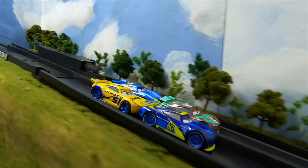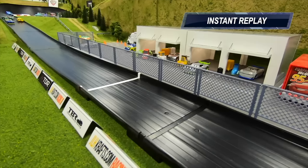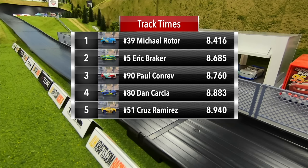It was a great run through turn one for Garcia. And then watch Cruz. She gets into the wall, does a complete 180 through turn two. She somehow keeps the momentum and is only half a car length behind Garcia at the line. And with those track times from Dan Garcia and Cruz Ramirez, they both move into the top five fastest track times this season. So great run for both of those drivers.